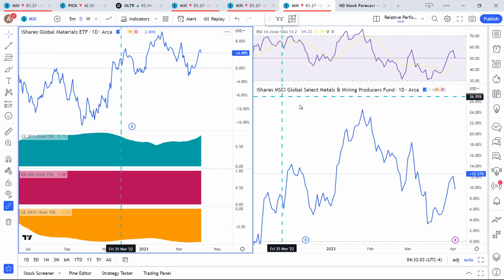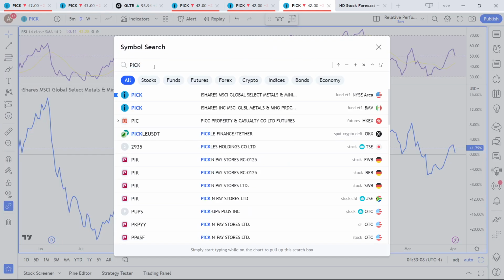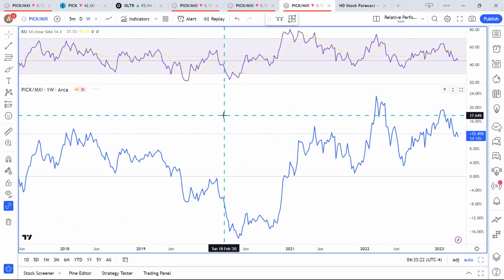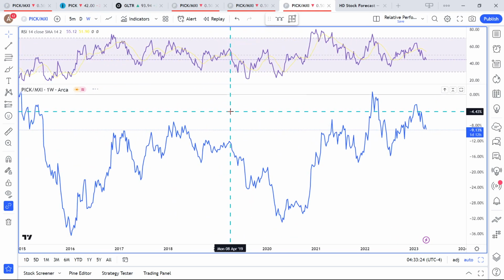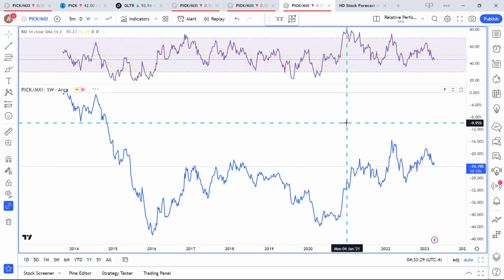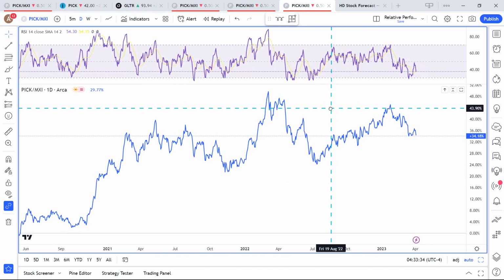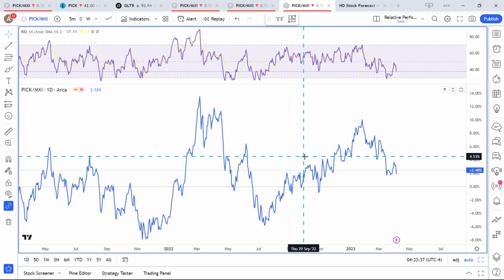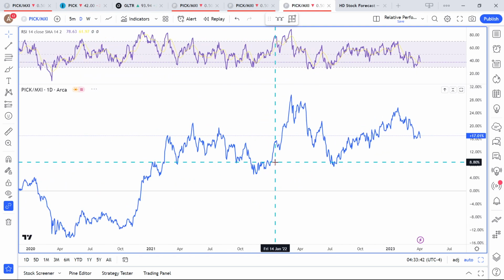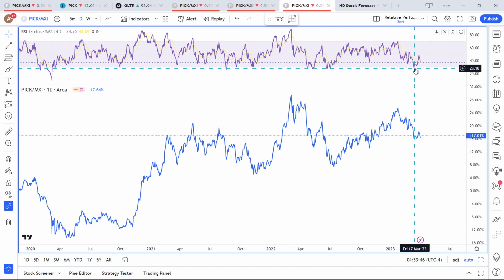So let's actually compare PIC with MXI. Okay, relative performance. Interesting level on RSI, but not like a screaming buy. On the dailies, there's just a lot of noise. In this case, we do actually have a bit of a rounding-ish topping pattern for this pair. However, we did recently get oversold on RSI.